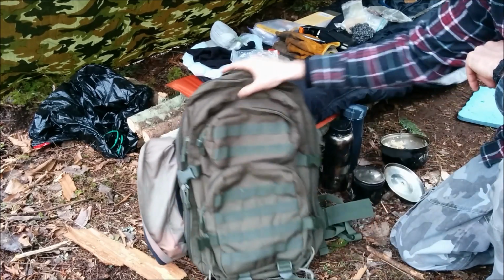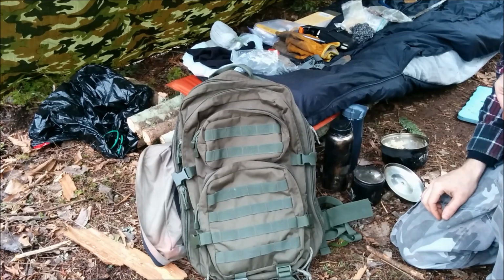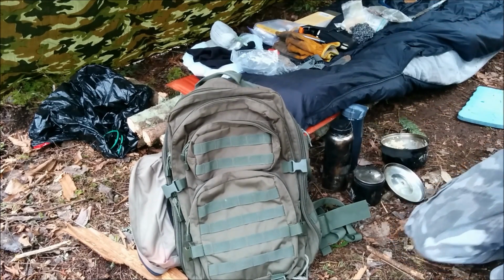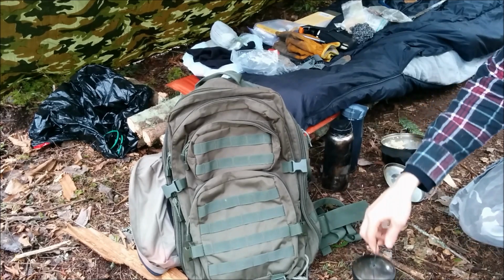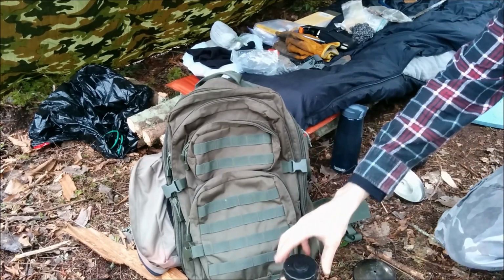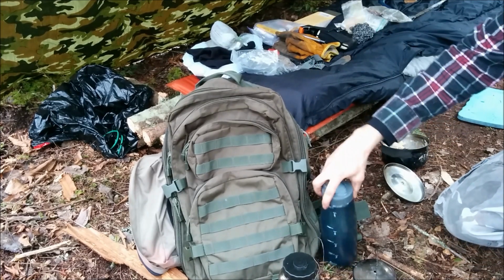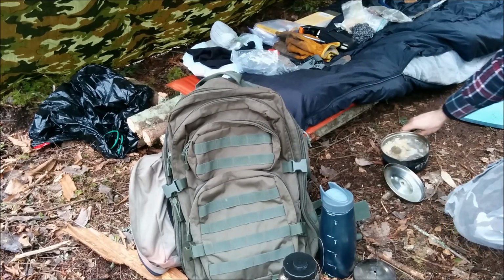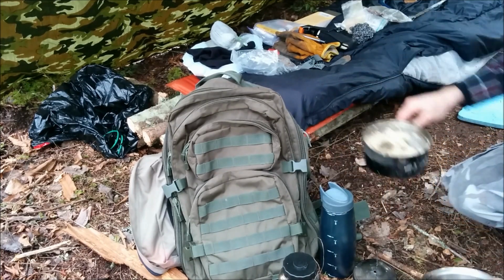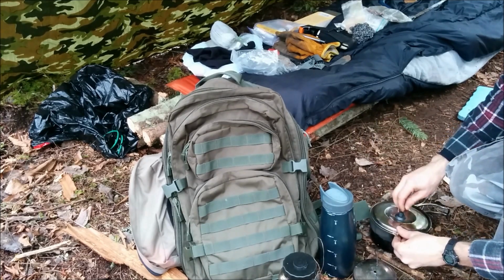It's a cheap backpack, but it's pretty good for doing a trip like this. And this is empty right now. I have everything else all laid out. As far as cook set goes, I got my stainless steel mug, stainless steel water bottle, another liter of water just in that bottle, and I have a stainless steel pot, which has my breakfast in it. Still working on that one with a spoon.